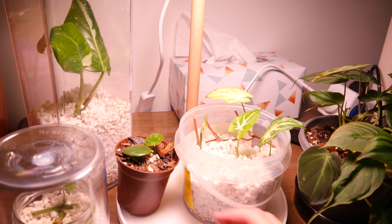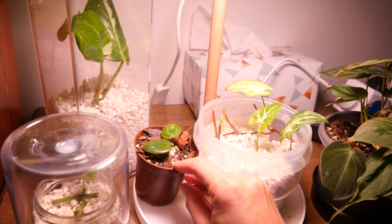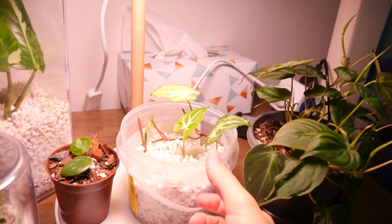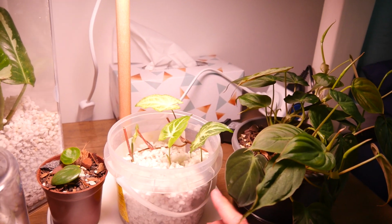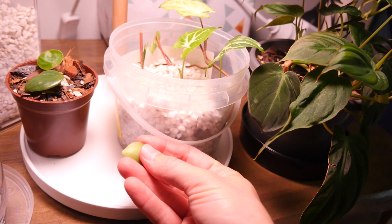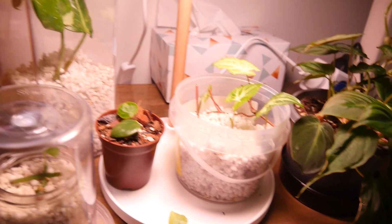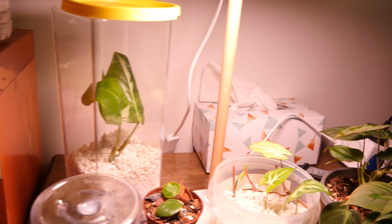I have another propagation of my watermelon peperomia here that I'll probably drop in a plant drop, I think. I'm not sure, haven't decided yet. These are some Syngonium batik cuttings. I bought a Syngonium batik and chopped it up a bit because it was really scraggly, so these are those bits. A leaf fell off one of my succulents, so it's here because I don't know what to do with it. This is my white princess cutting that is getting there. It's got some roots on it.